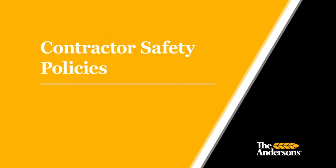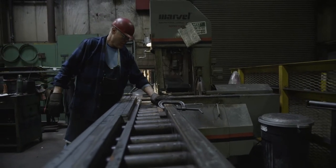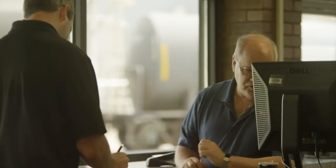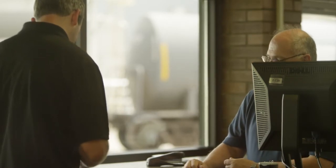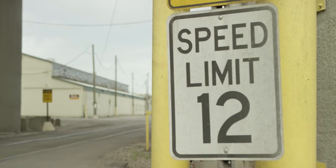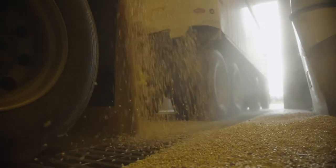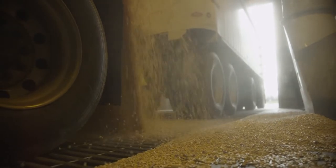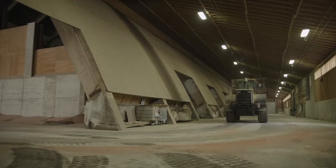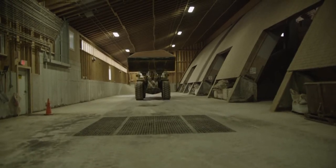Next, our contractors' safety policies present the guidelines and rules for contractors performing work at any of our company facilities. When a contractor enters an Andersons facility, he or she should check in at the designated facility location and sign the visitor's log. This should be done each time the contractor enters or exits the facility. All posted speed limits must be followed at all times. All stop signs must be obeyed. All vehicle travel must be done safely. This includes, but is not limited to, no personnel riding in the back of pickup trucks or on the side of payloaders, forklifts, or any other mobile equipment, which could result in bodily injury.